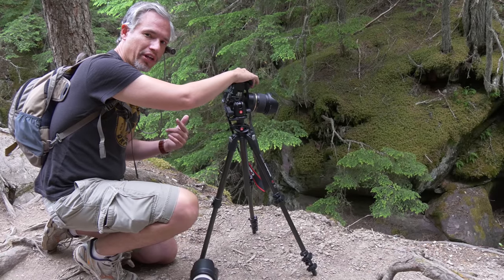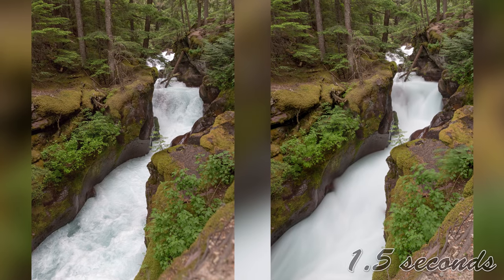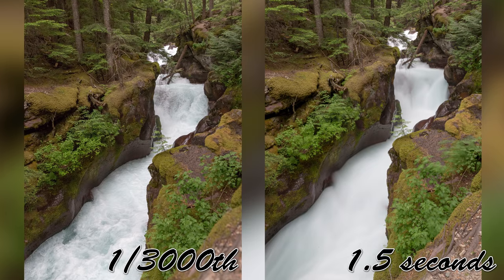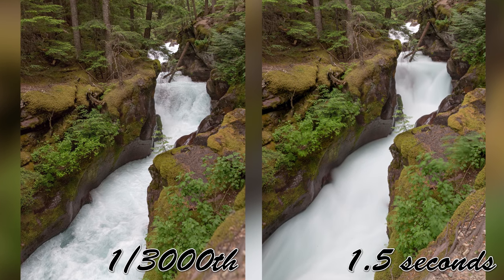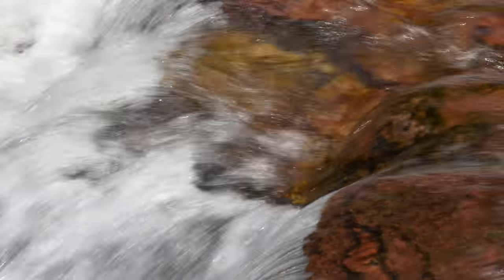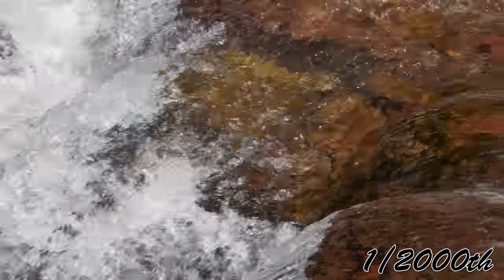It's dark in here, so I don't need a neutral density filter today. Hands off it while it shoots. Yeah, now just look how different these two pictures look. One captures the action, the other makes it seem nice and smooth. Shutter speed matters in video too. Compare this clip of the waterfall at 1/30th to this clip at 1/2000th.